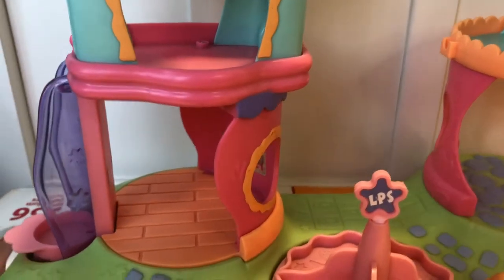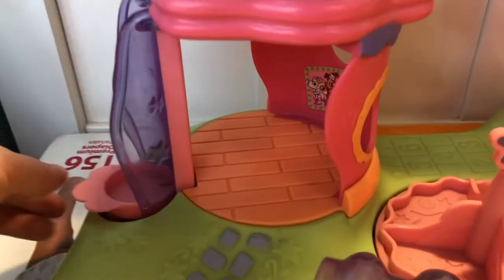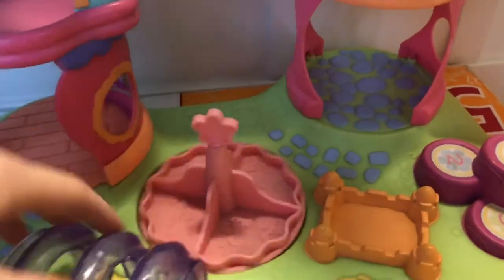Here is the first set. So it is a playground set. Ignore the Pampers box, that's the box it came in. I couldn't fit this on my other shelf. Twirls and stuff like that.